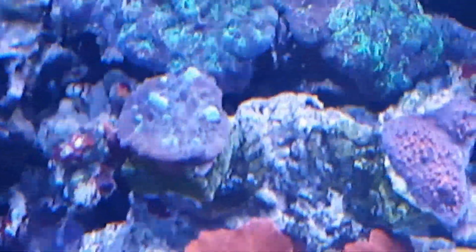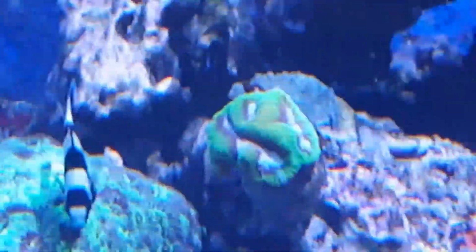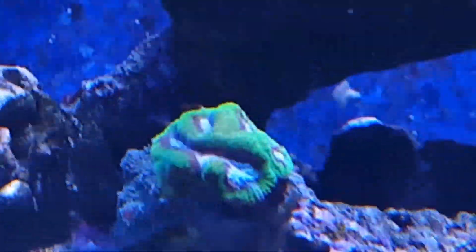It was up on the rocks somewhere around near this chalice here, which by the way I saw great growth on. You see the area around the outside, the more translucent area. That Favia is doing good. Now this is really growing. You see the growth coming around the outside there. This is doing really well. It must be getting a lot of PAR because it's right in the middle of the tank, but it loves it. Since I stopped dosing, it's really come to life, this maize coral.